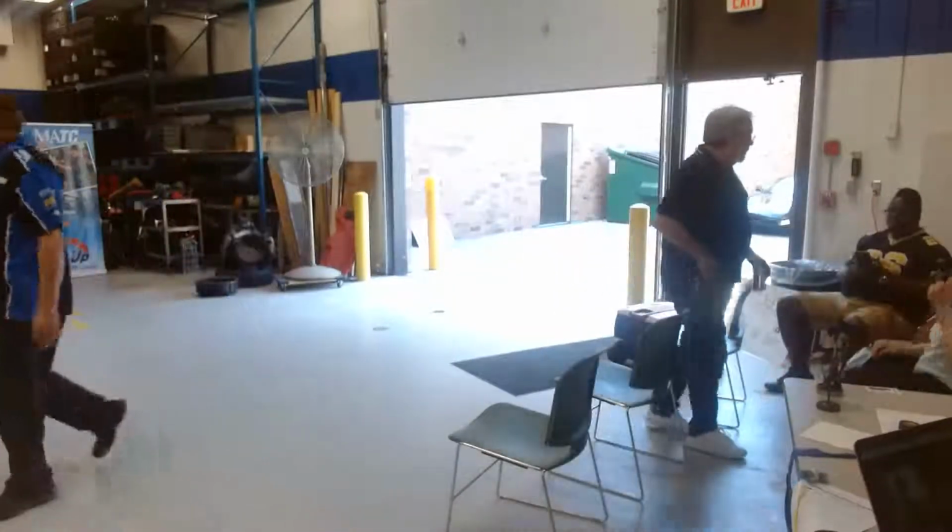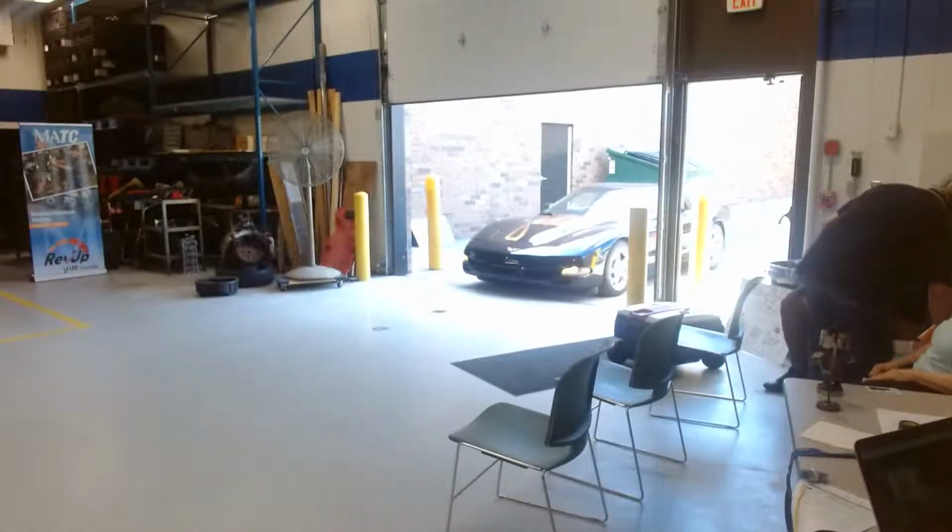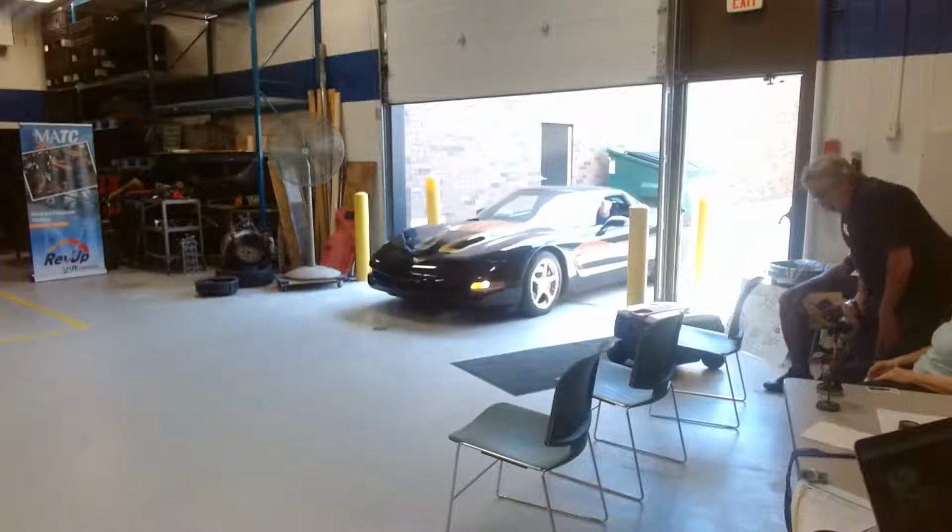Next, we've got an awesome Corvette coming in.